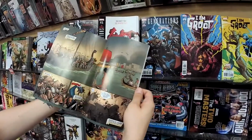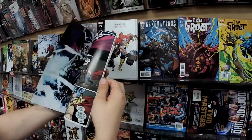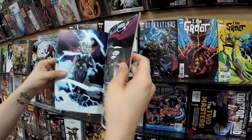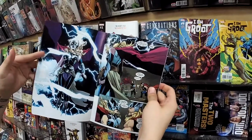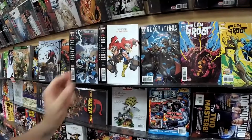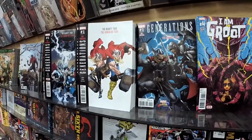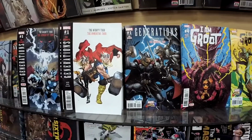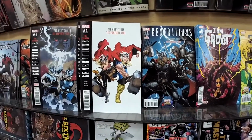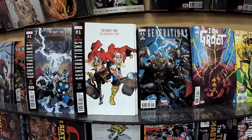Check out some of this great art by Mahmoud Asrar. Really happy with where this book has gone. Just show off that splash right there. That's amazing. Gorgeous art. Really cool book. And Thor is getting ready for a big anniversary soon, renumbering at issue number 7 in October. Some big stuff down the line for Thor. You got to check this stuff out because it's going to have major repercussions.